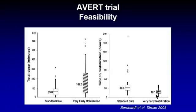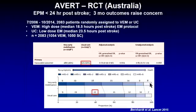And even the AVERT group, even though they were able to mobilize their patients early and for a longer period of time, look what happened. In the usual care, here you show our patients' outcomes were better. Their modified Rankin score was a 2. 22 patients reached a modified Rankin score of 2 versus the treatment group. So that brings us pause as to, wow, do we really need to think about it? We've changed our practice so that we're not getting patients up until after 24 hours now because of this study.